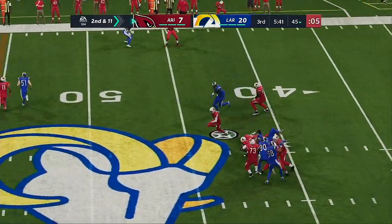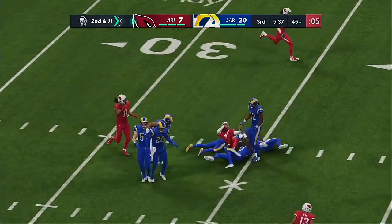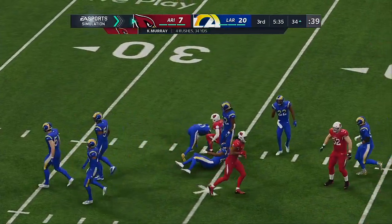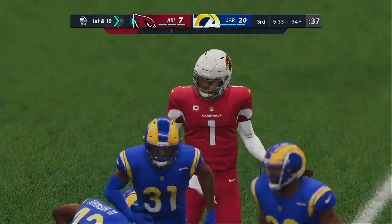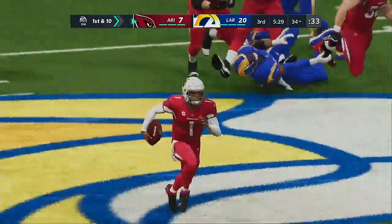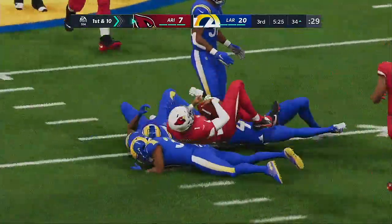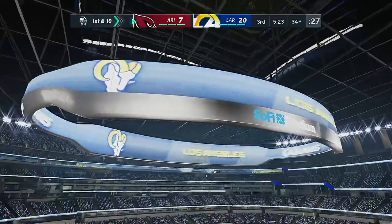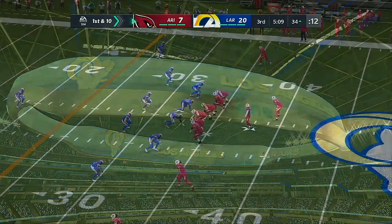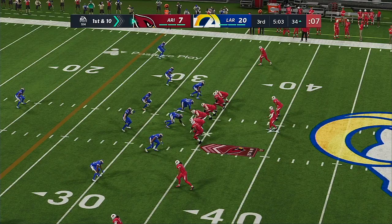Out of the gun, here's Murray. They'll roll him out right. Stepping up, he's going to keep it. And he's going to get this all the way down inside the 35. No one there to help out downfield, but no problem. Scrambling for 22 and a 1st. Now, those are the ones that hurt defensively. You do everything right. Excellent pressure, good coverage downfield, and then he slips out the back door and turns it into a nice gain. From the 34 now, here's 1st and 10.